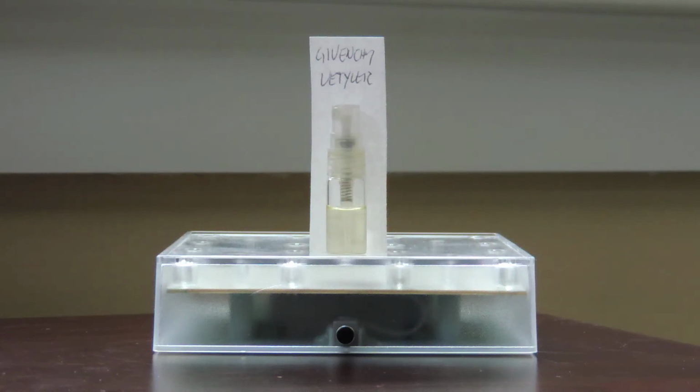Short review for you today. This time it's Givenchy's Vetiver. It was released in 2007 as a re-release of the original. It's categorized as a woody. The nose behind it is Hubert Givenchy. I don't really see anybody talking about this rendition of Vetiver.